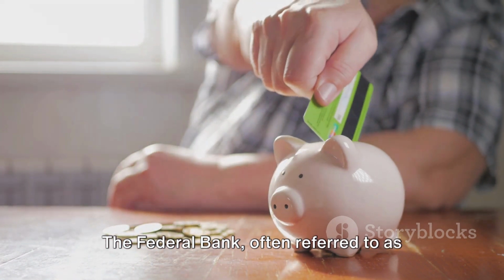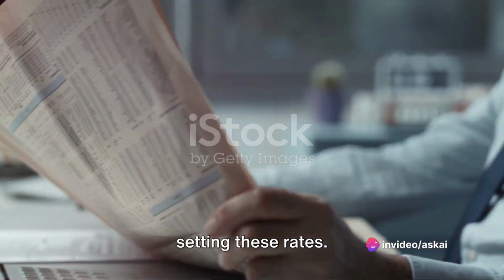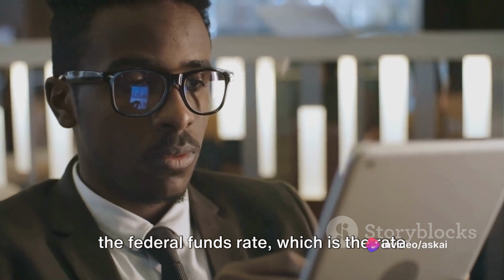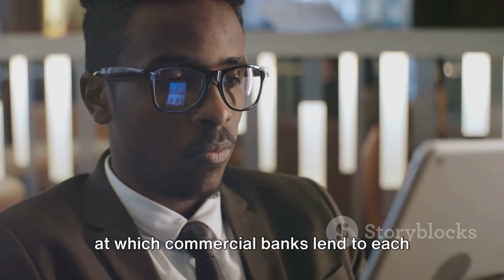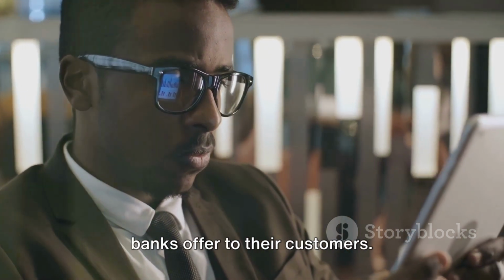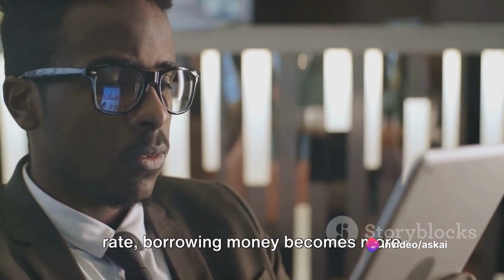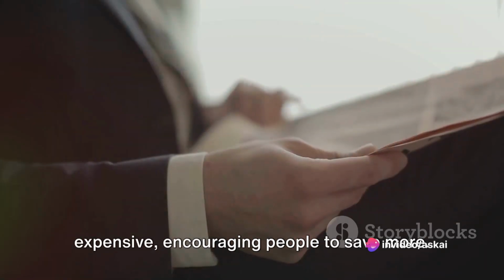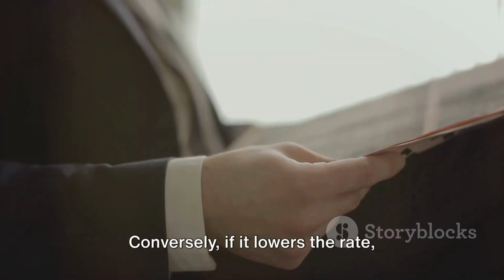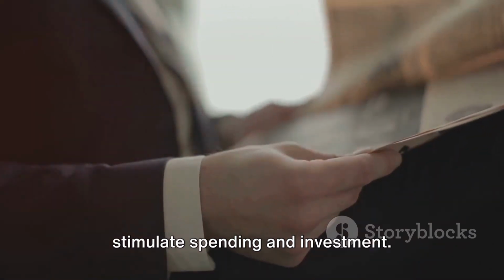The federal bank, often referred to as the central bank, plays a crucial role in setting these rates. It sets the benchmark rate, also known as the federal funds rate, which is the rate at which commercial banks lend to each other overnight. This rate influences the interest rates banks offer to their customers. If the federal bank raises the benchmark rate, borrowing money becomes more expensive, encouraging people to save more. Conversely, if it lowers the rate, borrowing becomes cheaper, which can stimulate spending and investment.